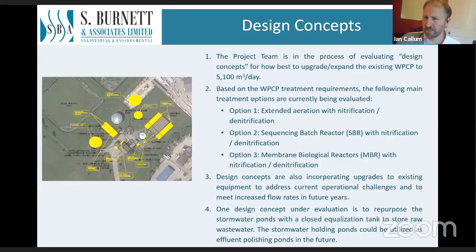This is just alluding a little bit to the next stage, but our design team has started thinking about and working through conceptually some of these designs at this point. Some of the major treatment options that are going to be considered through this next phase, phase 3 of the Class EA process, will be processes such as extended aeration with nitrification and denitrification. The nitrification and denitrification are required to meet some of the nitrate and ammonia limits set based on that assimilative capacity modeling. The second option is sequencing batch reactor with nitrification and denitrification, and membrane technology is the third. We're also using this opportunity to upgrade some older equipment or to address some of the operational challenges that are being encountered at present by the current plant operator.